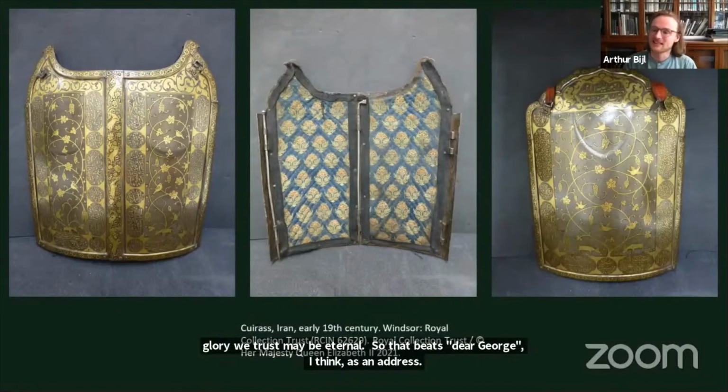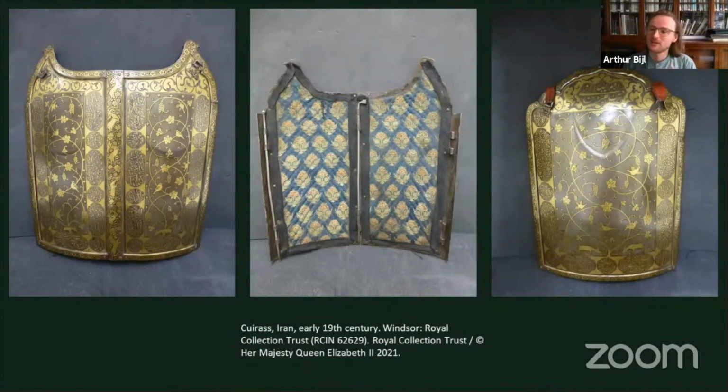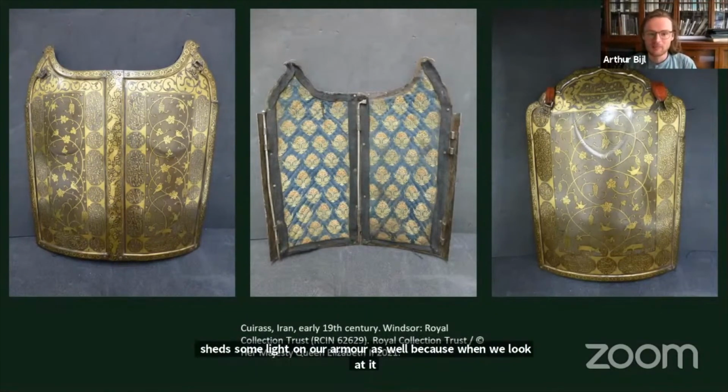But yeah, this link between Fath Ali Shah and this particular armor, the Royal Collection armor, I think it sheds some light on our armor as well. Because when we look at it stylistically, what does this armor look like? What are some of the features of it? We quite quickly notice some differences. Structurally, it is basically identical.